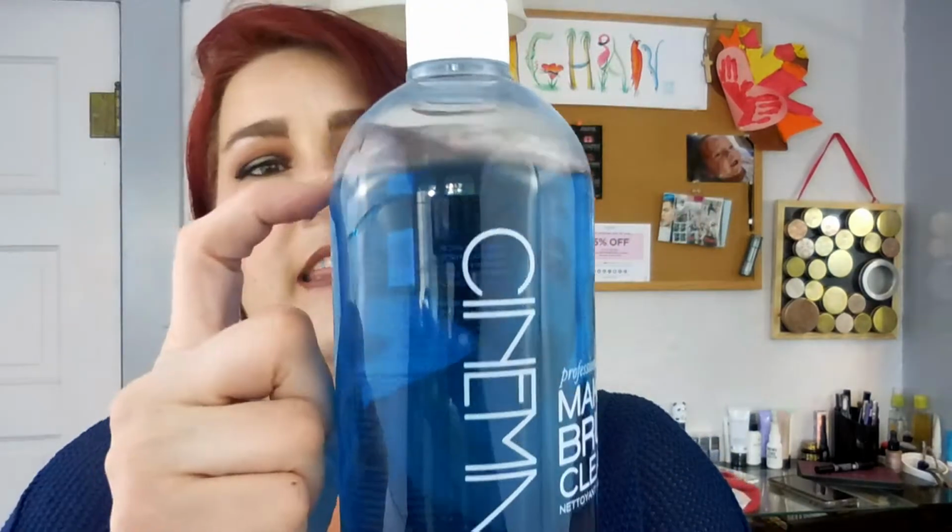Okay, so the next thing I want to talk about is this Cinema Secrets Makeup Brush Cleaner. You guys can see that I did use some of it. It is in a spray bottle over here. So I used some of it, realized how magical it was, and then I decided I don't want to use all that up in one shot. So I quit using it and started using the Japanese stuff that I have because it doesn't cost me hardly anything, and I love this stuff.